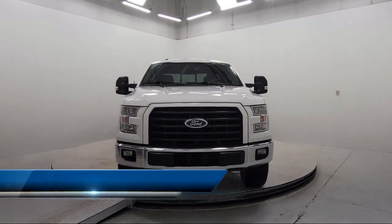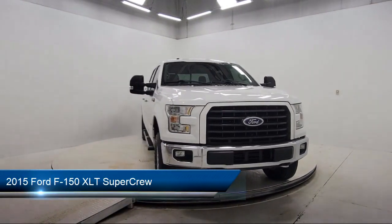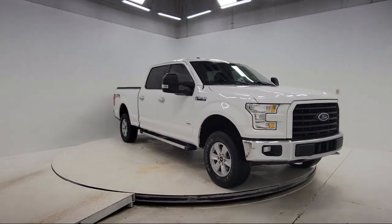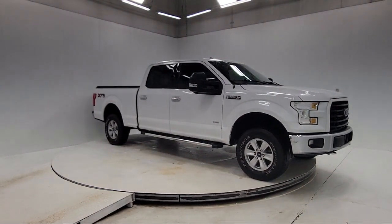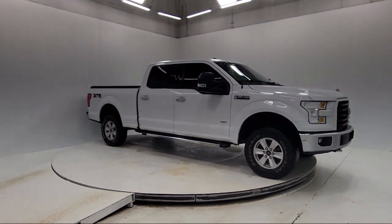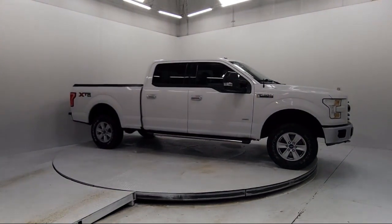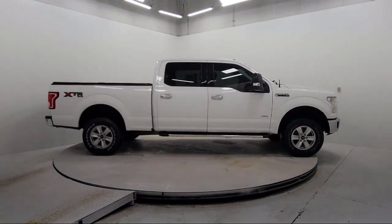And here's a look at one of our great vehicles from our inventory. It comes equipped with chrome bumpers, keyless entry, Sync communication system, outside temperature display, alloy wheels, electronic stability control, speed-sensing steering wheel controls, air conditioning, tire pressure monitoring system, and much more.